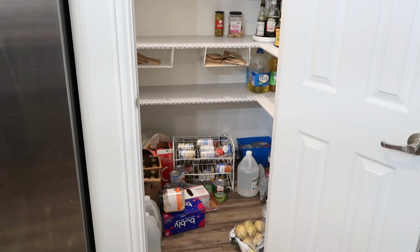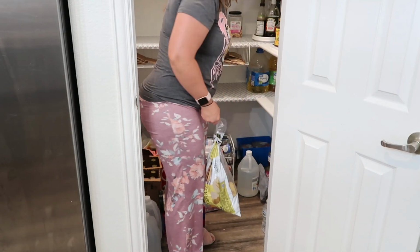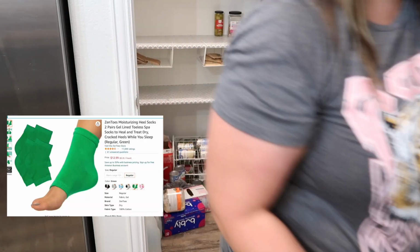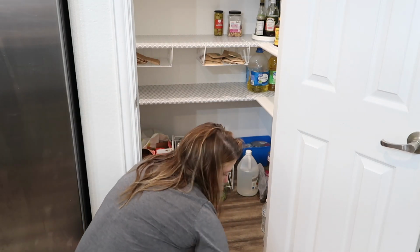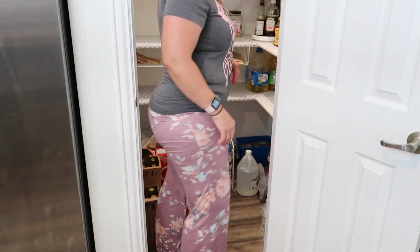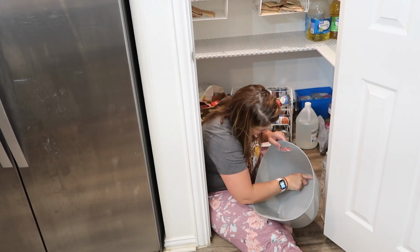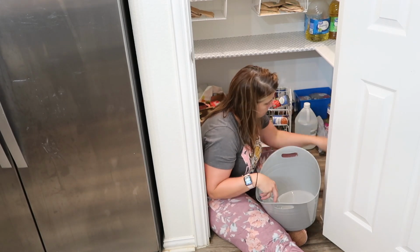So I'm just going to pull everything that's not canned goods out of the bottom of here. You guys may have gotten a glimpse of little bright green socks that I was wearing on my heels, and they have a little gel insert inside the sock that doesn't allow lotion to soak into the socks. So I've actually been trying these out because I've been having a lot of trouble with really bad cracked, dry heels.